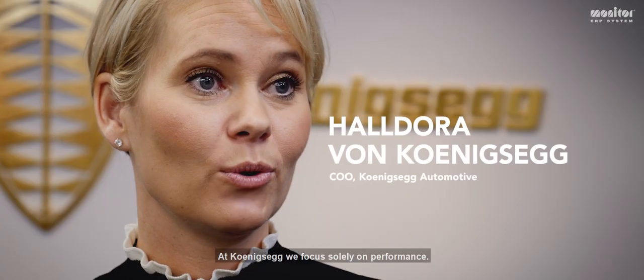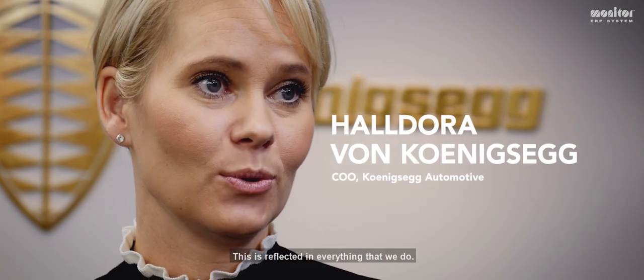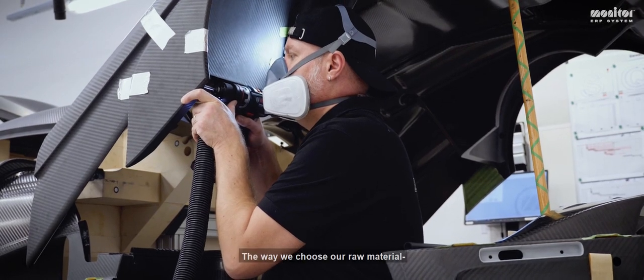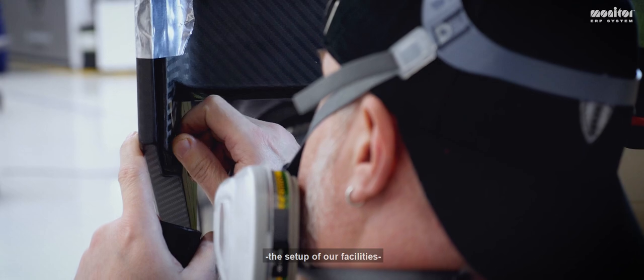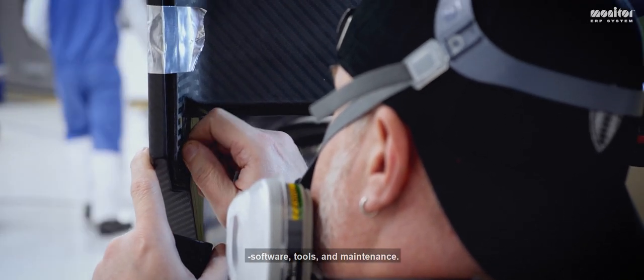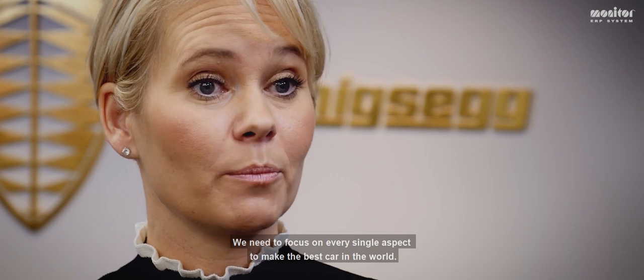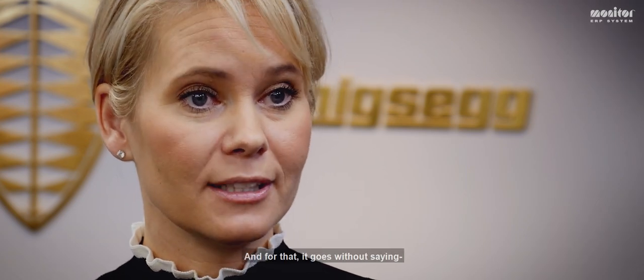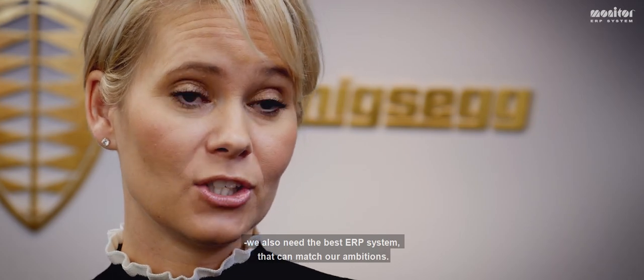At Koenigsegg, we focus solely on performance. This is reflected in everything we do. Nothing is insignificant. The way we choose our raw material, our staff, the setup of our facility, software, tools, and maintenance. We need to focus on every single aspect to make the best car in the world. And for that, it goes without saying, we also need the best ERP system that can match our ambition.